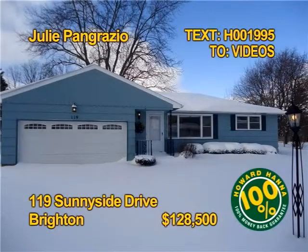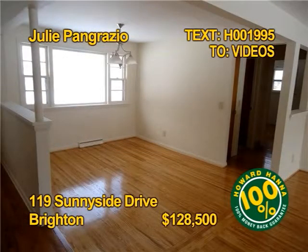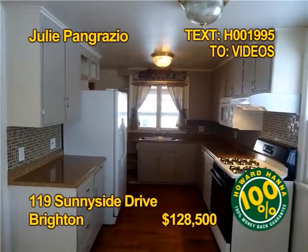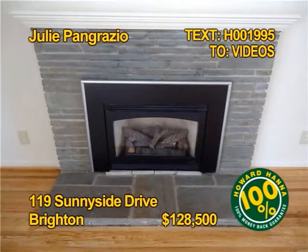What a location and what a buy. You'll find 2 bedrooms, 1 bath, a gas fireplace, hardwood floors, over 1,150 square feet of living space. The kitchen comes fully applianced. There's an unfinished lower level and a fenced-in yard. Arrange a tour with Julie Pangrazio.